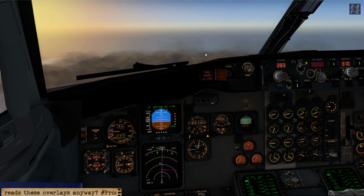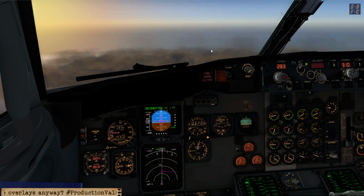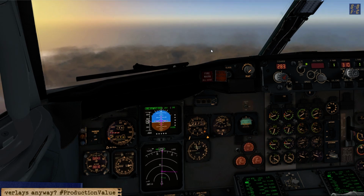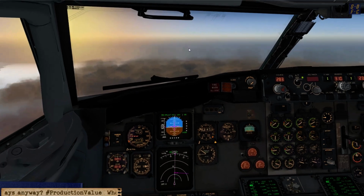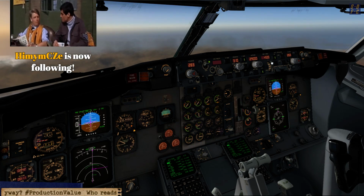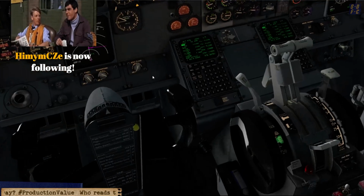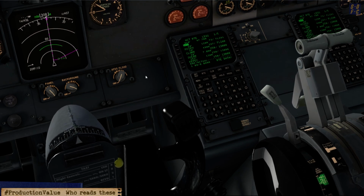Southwest 1097, cleared direct 29 Palms. Direct 29 Palms, 1097. LA Center, Speedbird 1215, just leveling off at 230. Speedbird 1215, LA Center, climb maintain flight level 290, cleared direct Daggett. 290, direct Daggett, Speedbird 1215. You can teach monkeys to fly better than that. All of the shortcuts tonight.